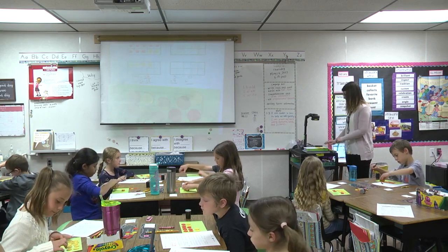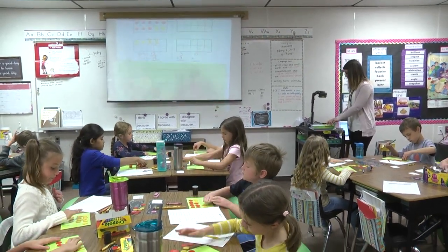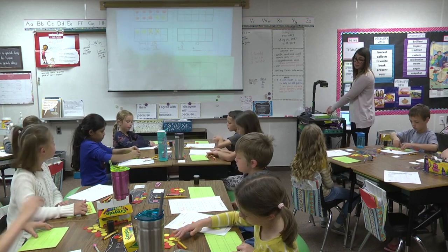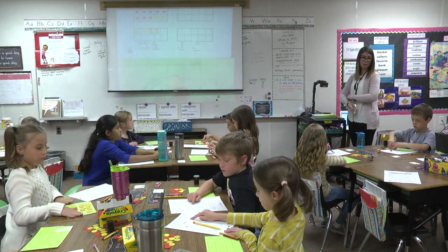Okay, go ahead and clear off your mat back up to your name tag. And we are going to do our second guided practice. Will you point to the equation when you see it, when your mat is cleared off and you're ready? Kate's pointing with her pencil.